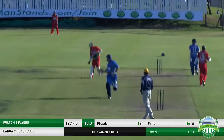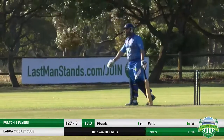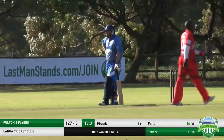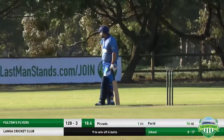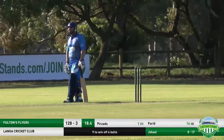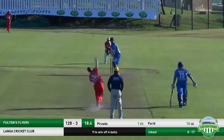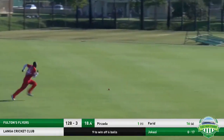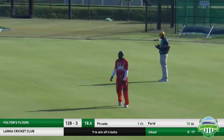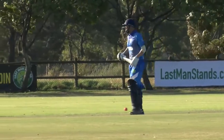And a big appeal for LBW, but they get a leg bye off that, I imagine, although it's not signalled. So maybe there was a bit of bat on that. Oh, exciting times. Another 9 for victory, with only 1 over to go after this. That's 8 off that. And that leaves 8 required off the final over.